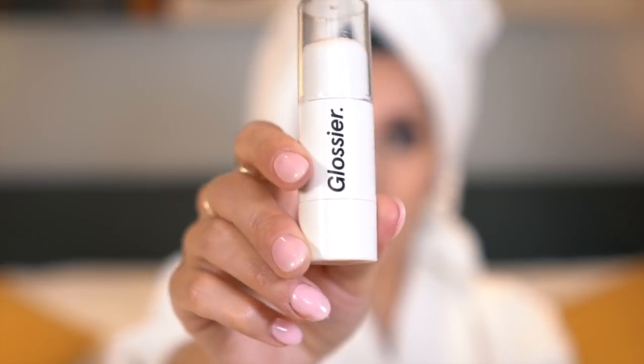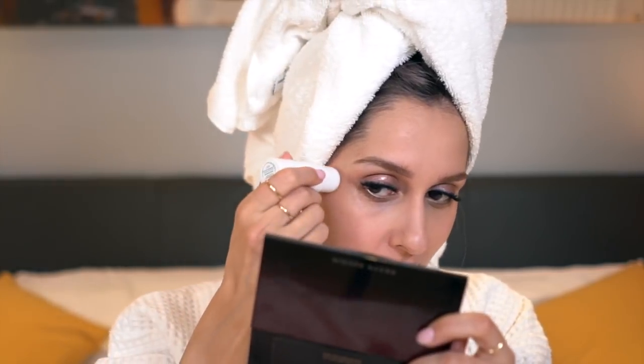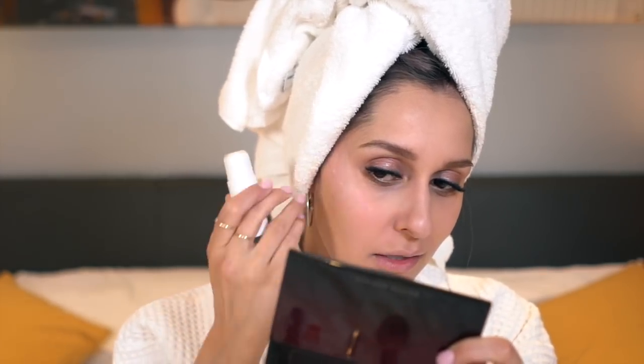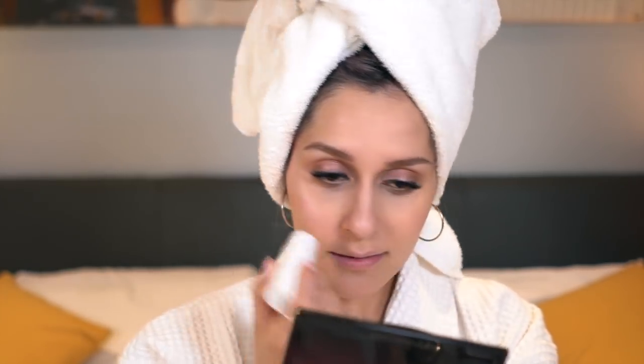Okay, next I want to put the Glossier Halo Scope highlighter on, and this is in the shade Moonstone. Watch this highlighter, it's so nice, guys. It's so subtle as well, by the way, so if you can't see it on camera, then sorry about that. Can you see? Oh, look! Look, my cheekbone looks soaking wet. It's great. It is quite buildable, and you know what I love, guys?